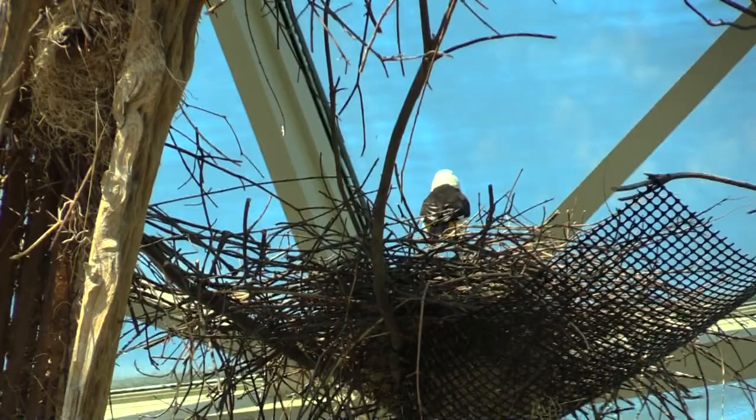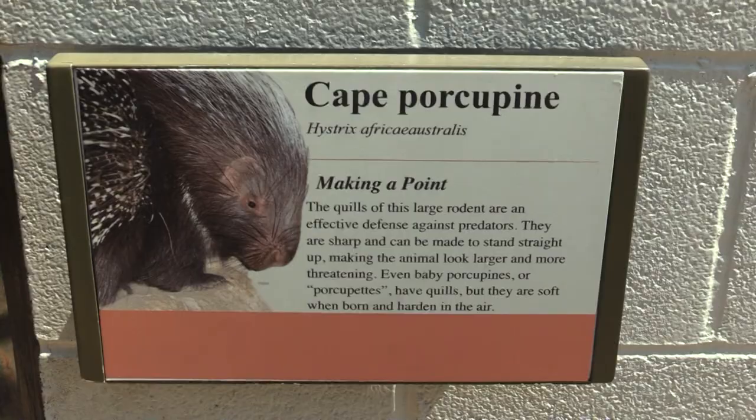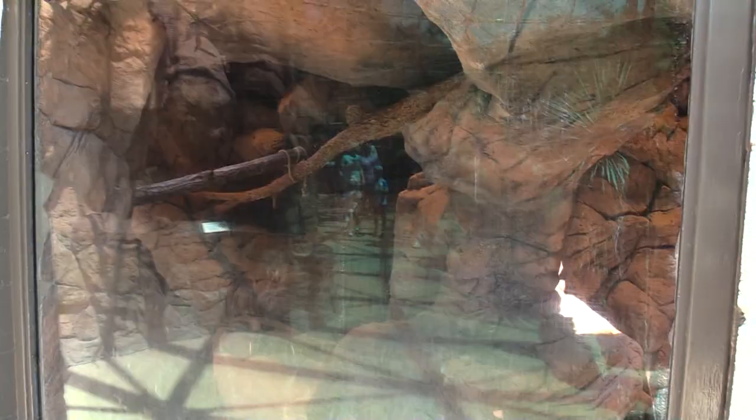All right, take that back. There's one up here in a nest, looks like. A Cape porcupine. Trying to see the porcupine. Again, I apologize for the reflection and lots of handprints on the glass. There's three different windows you can look in, and then you're not seeing them in any of them. All right, so due to the reflection, I'm not sure if it's gonna show up on my camera, but he's in his back little crevice right here. So I'll check back a little bit later, if I remember anyway.